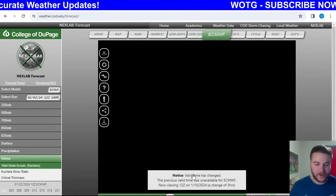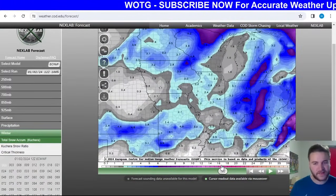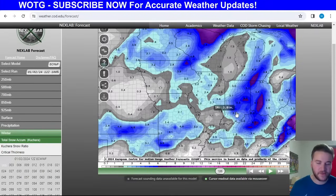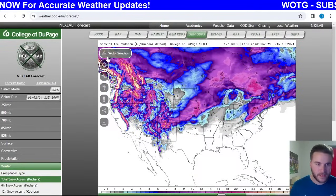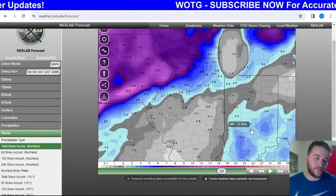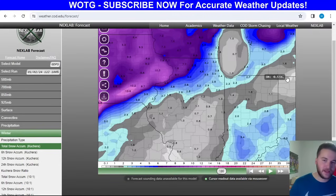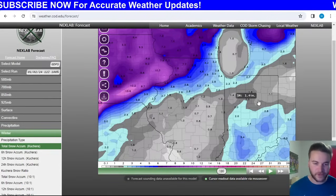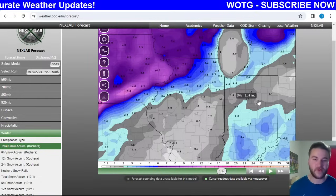Looking at the European model in comparison, there is a little bit of a trend that right now the European model doesn't do well with the phasing of the system either. So it doesn't have as much snow as it did a few days ago, surprisingly. And then we go over to the Canadian model here, and let's zoom it in across this region. You can see the models are basically all over the place right now. The GFS has it further east. The European model doesn't really see much of the heavy snow with it phasing less. And then the Canadian model really has it further off to the north and west, into Iowa and Wisconsin and Minnesota and far northwestern Illinois.